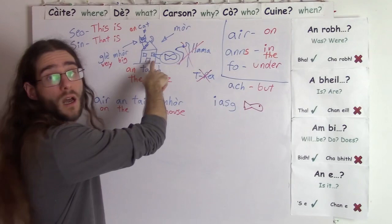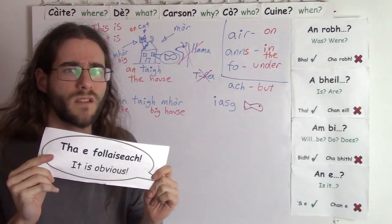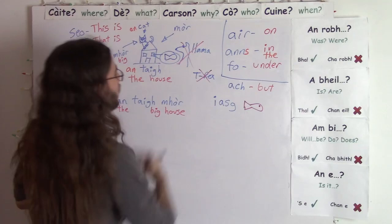Ha iesk ounce an tay. Ha e fola shoch. Yeah, I mean, where else is a fish gonna be? In the ocean? In the river? Ounce an tay. Ha e fola shoch. Ha iesk ounce an tay.